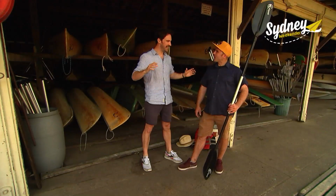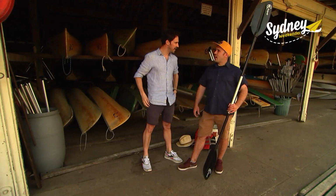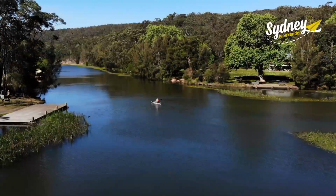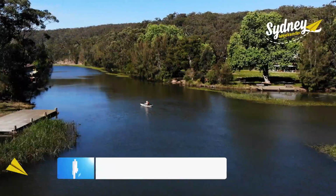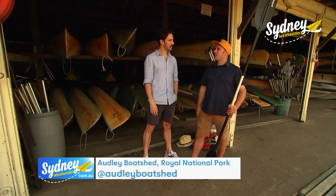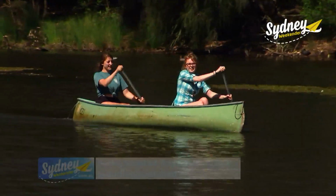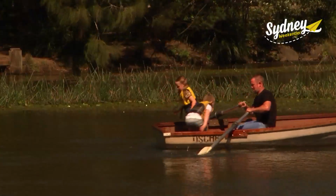Jason, this place is so cool. How long has it been here? 1937 it was open. The river looks so beautiful. Where can I head? Well, you've got 2 kilometres of river up Kangaroo Creek. Go up, turn around and come back the same way. And the second option is up the Hacking River. There are heaps of boats to take out. They've even got water bikes.